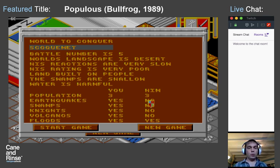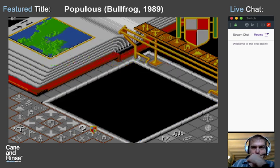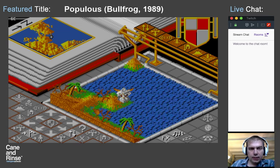Swamps are shallow. Water is harmful, not fatal. He can't do any of that stuff, but he can do... Okay, that's important to look at. He can do floods. Okay, well, again, it's all code names anyway, so... Let's at least take a gander.